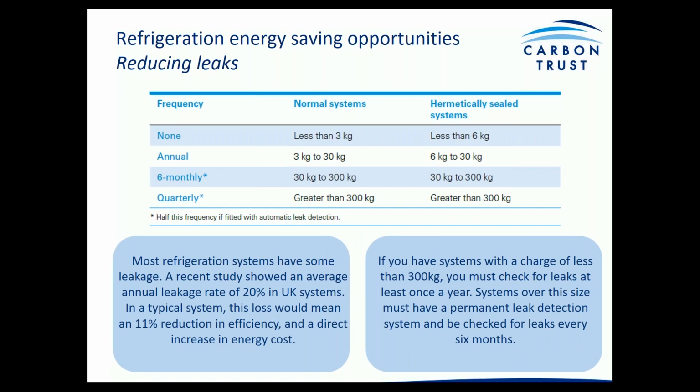So most refrigeration systems have some leakage. An annual leakage rate of 20% in the UK is reasonably common, and for a typical system, this would mean a loss of around 11% of its efficiency, and so a direct increase in energy costs. And for larger systems in particular, you should look to have permanent leak detection systems in place to make sure that you're minimizing refrigerant leakage as much as possible.